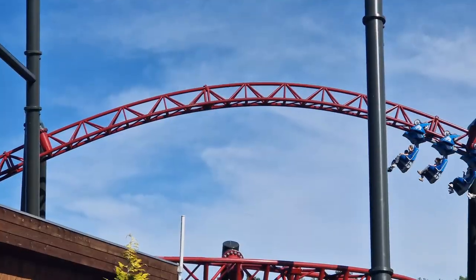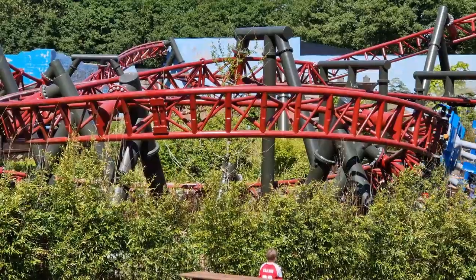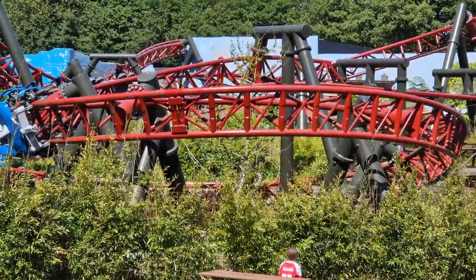but I thought that was decent overall. I like the dispatch sequence with the lighting and then into that little dark section before the lift hill. The airtime hills didn't really do a lot. I was sat at the front, so perhaps at the back you'd get dragged through them a bit more. But the helices had a little bit of power to them, so yeah, overall I thought that was solid and decent. Enjoyed it.